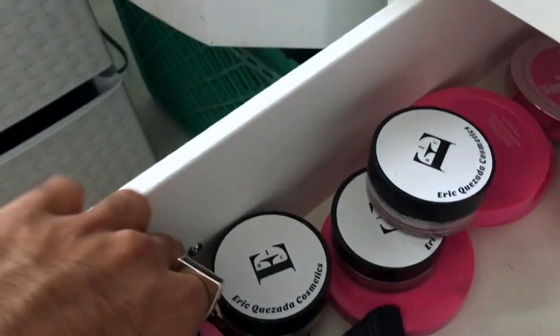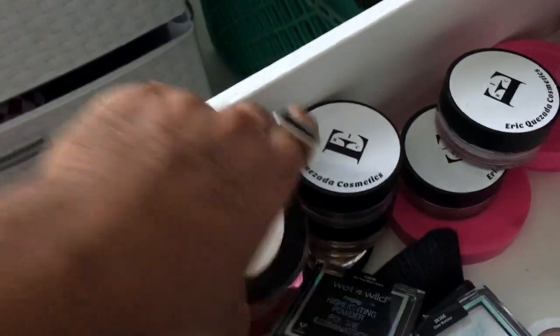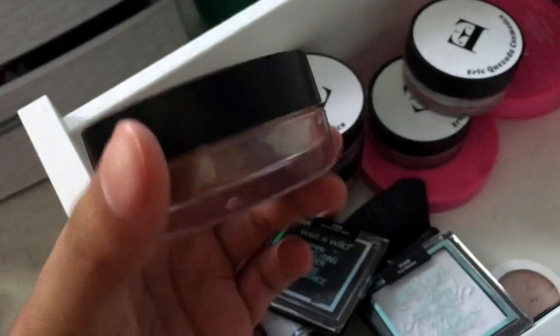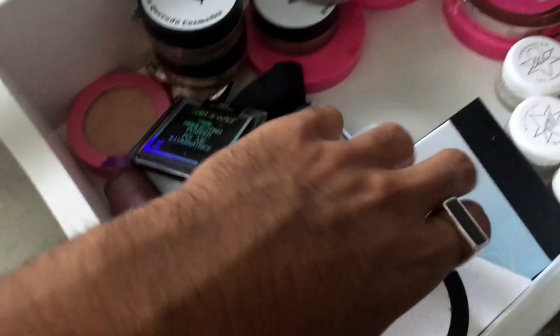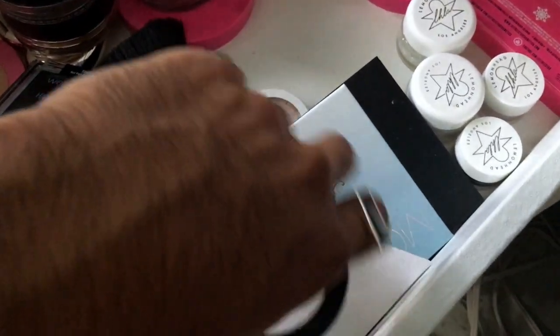And then we have my highlighters. I currently have 4 right now. This is the one that I'm working on. This one is like, where is it? Hold on. So, you know those Hourglass ambient light powders? They're kind of like a softer highlight where it doesn't look like you're wearing makeup. So that's what this one is.